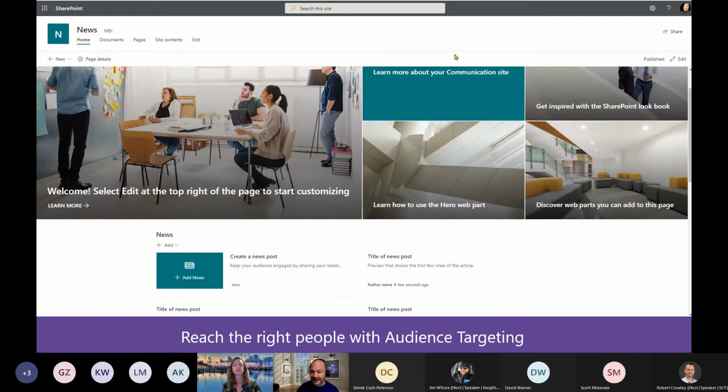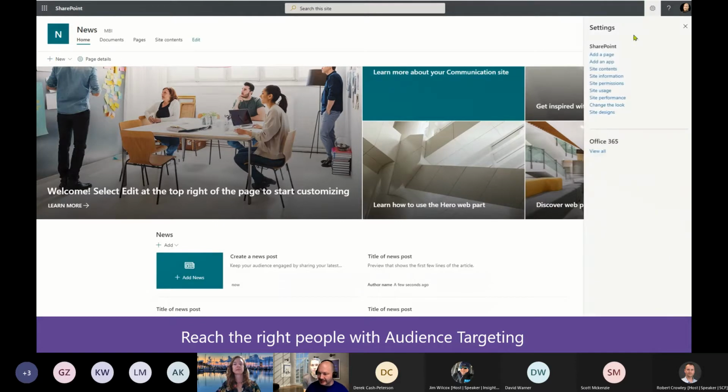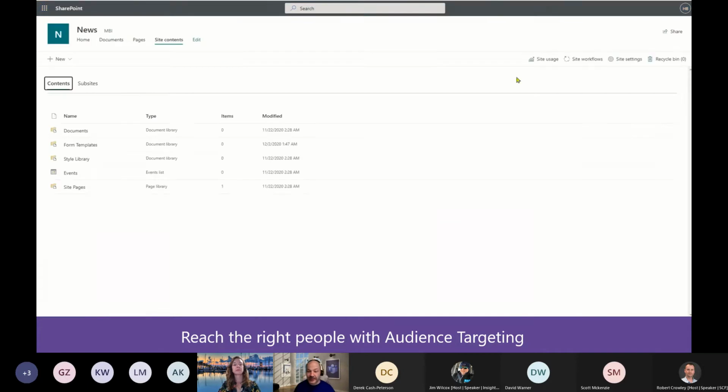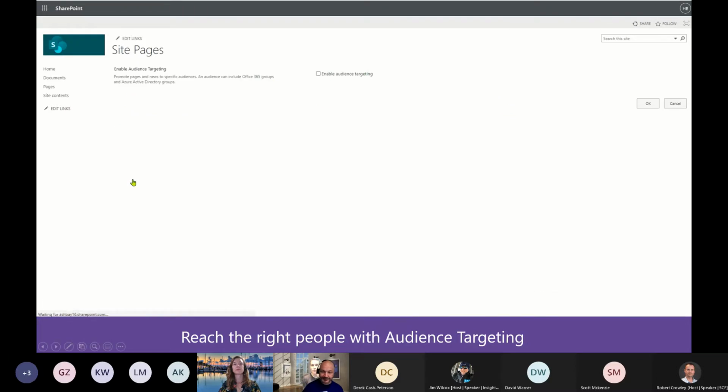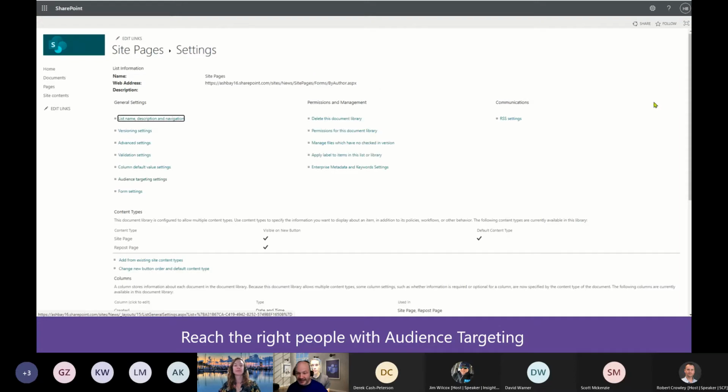So to create audience targeting, you just have to enable a few things. The first thing to do is you actually go to your site content. And you may not know this, but all your news pages are actually stored in the site pages library. So if you go to the site pages settings, you'll see that there's a super secret hidden feature called audience targeting settings. And there's a very complicated button right there. It's a checkbox. You just click on enable audience targeting and click OK. And that's pretty much it, right?